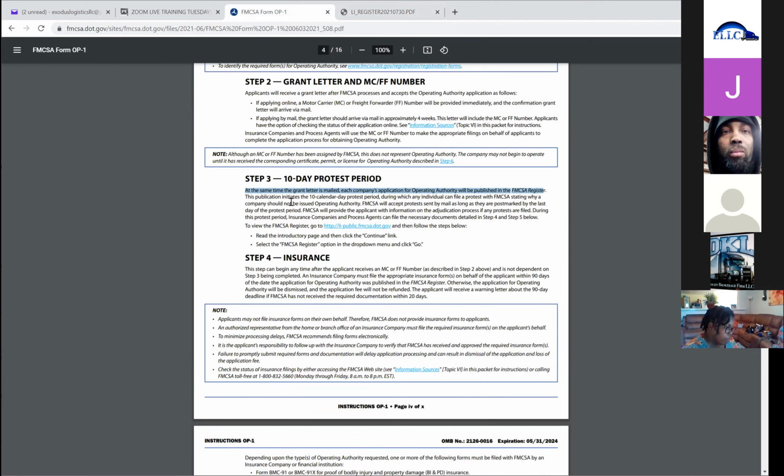And it says it right here. At the same time, the grant letter is mailed. Each company's application for an operating authority will be published in the FMCSA register, which I just showed you. This publication initiates the 10 calendar day protest period during which any individual can file a protest with the FMCSA stating why a company should not be issued an authority.